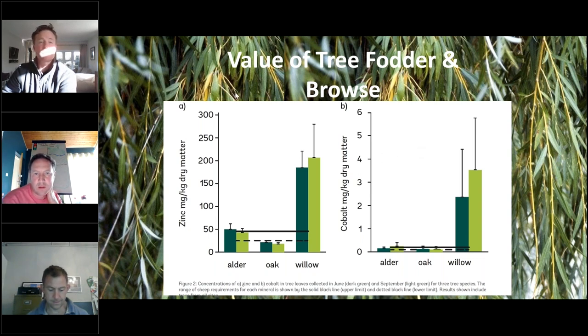But potentially in the future, with more and more trees being asked to be planted, farmland is going to be a key area for that to happen. There might be payments for it. So willow is a good option if you are trying to get your stock to browse.